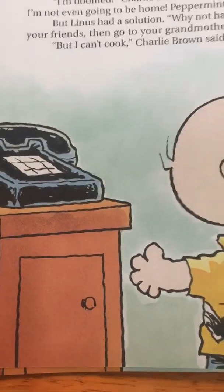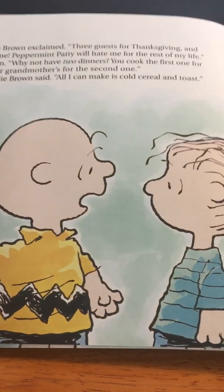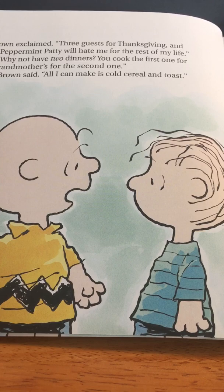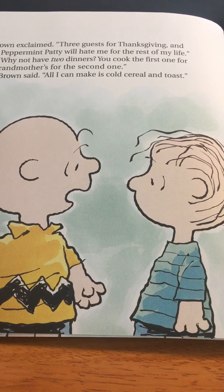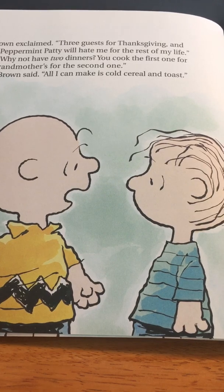"I'm doomed!" Charlie Brown exclaimed. "3 guests for Thanksgiving, and I'm not even going to be home. Peppermint Patty will hate me for the rest of my life." But Linus had a solution. "Why not have 2 dinners? You cook the first one for your friends, then go to your grandmother's for the second one."